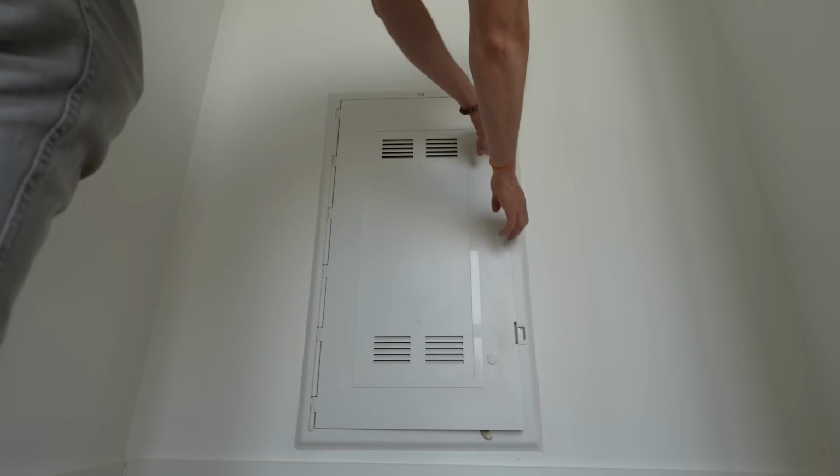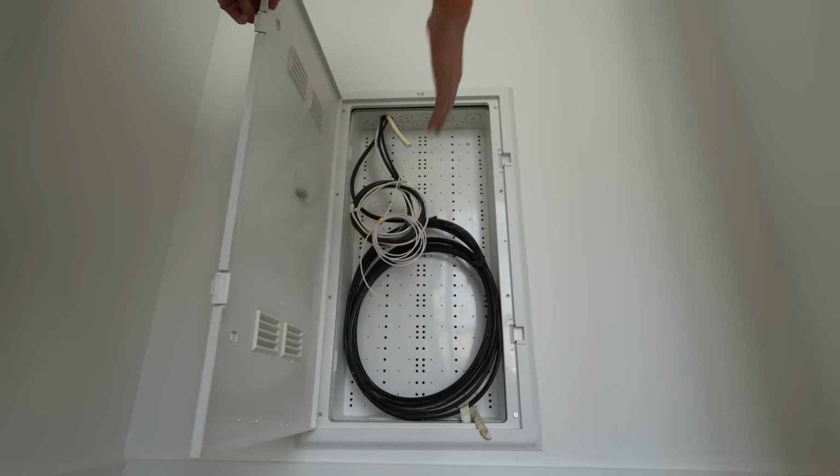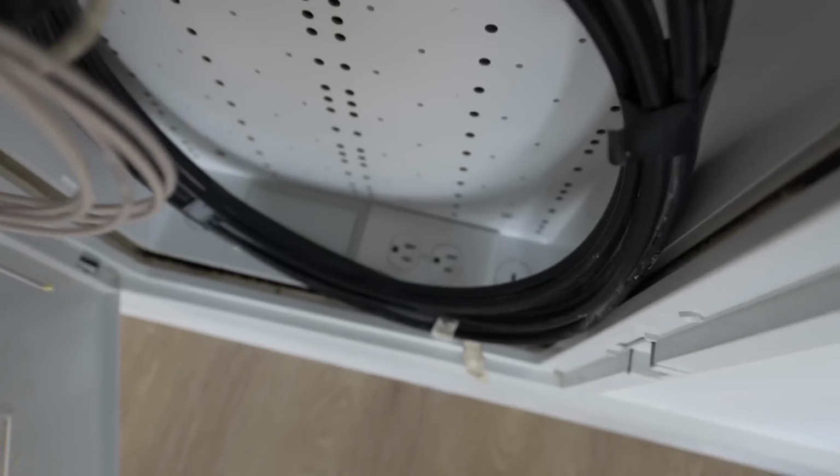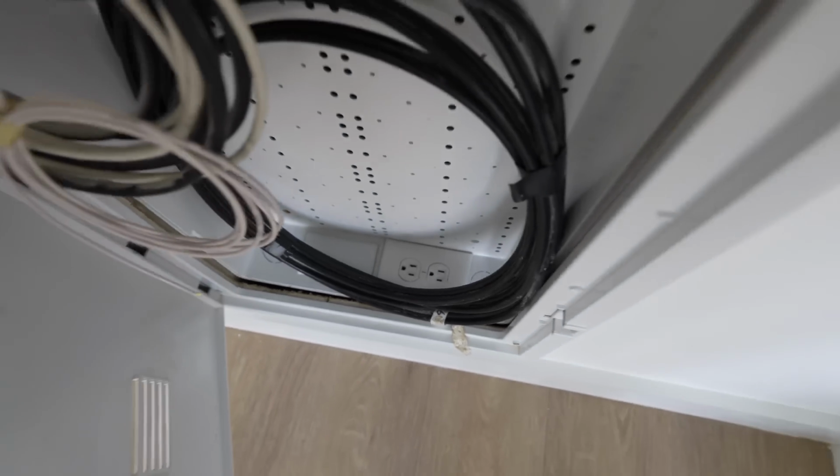And here's a tip. This panel is actually for your internet equipment. So you install it in here, and now it doesn't clutter your apartment or have to be on the floor or something. See, there's even a power outlet in here. This is exactly what this thing is for.